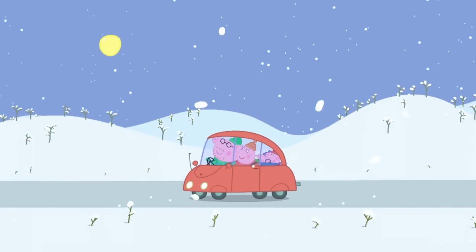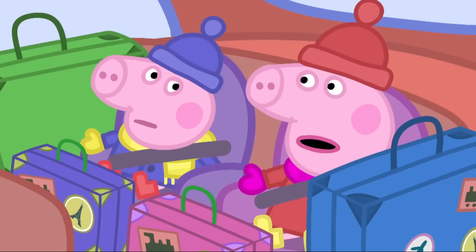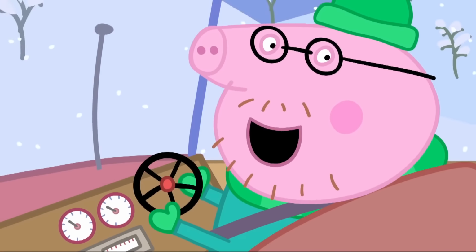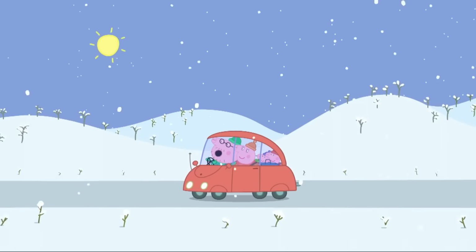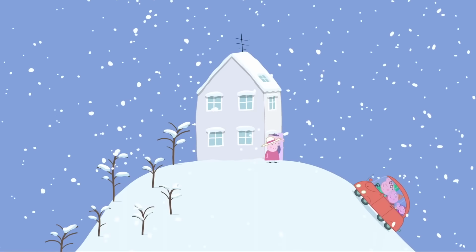Peppa and her family are driving back from the Christmas fair. Daddy, why have we got our bags in the car? We're spending Christmas at Granny and Grandpa's house. But Father Christmas won't know where we are. Don't worry, Peppa. Father Christmas knows everything.